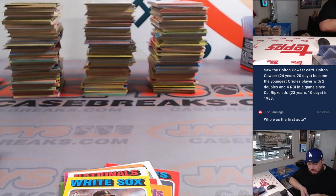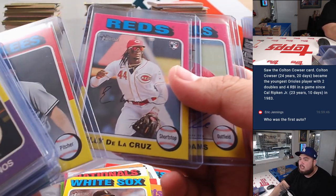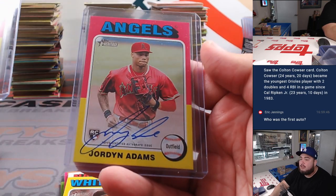The first auto, Eric, was Nestor Cortez. And then we got that Ellie short print. And then we have the Jordan Adams.